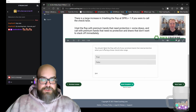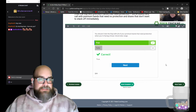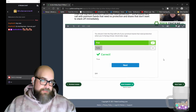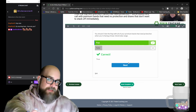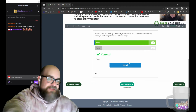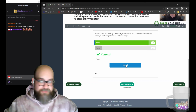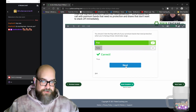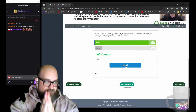Okay. You should 3-bet the flop with all of your premium made hands that need protection when you're facing a linear check-raising range. I mean, that makes sense to me. Yeah. I mean, if your hand is an overpair versus somebody with a linear range, meaning they have high equity, maybe they have top pair and a flush draw or something like that, you're going to want to pile the money in. We're talking about all these examples that he gives, by the way. The standard is we're at 40 big blinds because that's where you live in tournaments most of the time. So when he's talking about these sections, he's talking about 40 big blind poker. And we went through the pre-flop stages, and we're going to go through different stack sizes on the different streets as time goes on through this. But when we're talking about what should you do, and that's the question, 40 big blinds, that's what we're talking about.